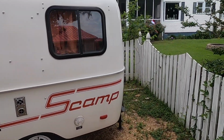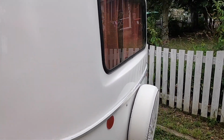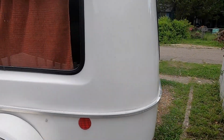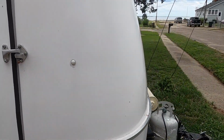It's in very good shape and has no damage to the outside. It doesn't need to be cleaned, but I think we'll probably head down to the car wash and give it a good scrub this weekend, hopefully. Apart from a little bit of dirt, it's in very good shape considering the age from the outside. Let me step back and give you a better view of this side.